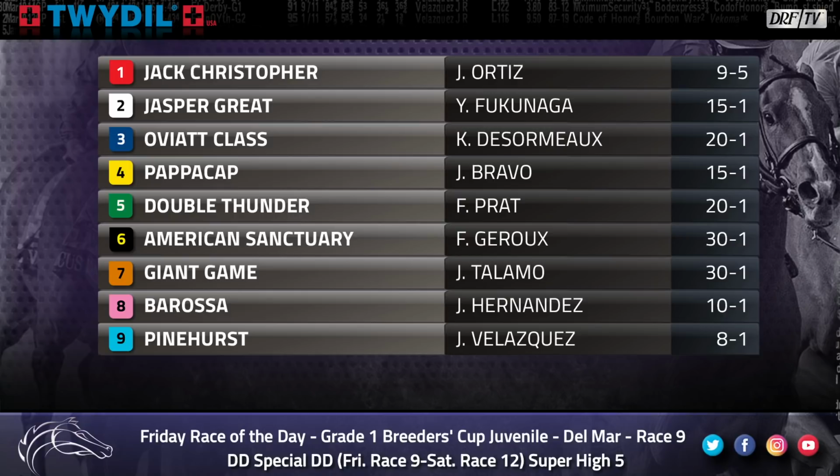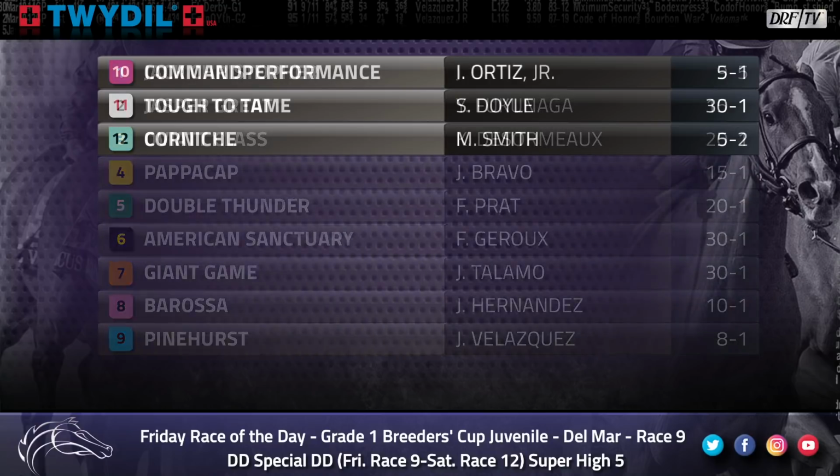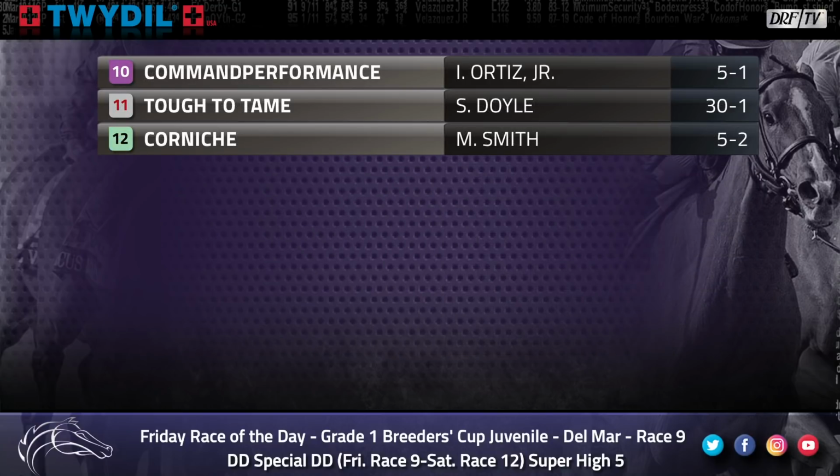Like Champagne winner Jack Christopher, Champagne runner-up, the number 10 Command Performance, will be making his third lifetime start and his first race around 2 turns. Unlike Jack Christopher, Command Performance has yet to win a race, but you get the feeling that the 2 turns, especially in a fast-paced scenario, is really going to work out for this horse.